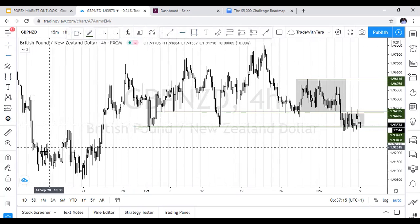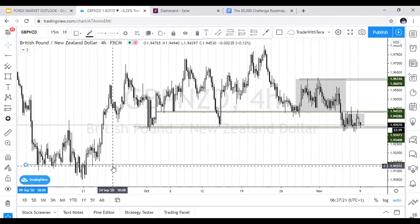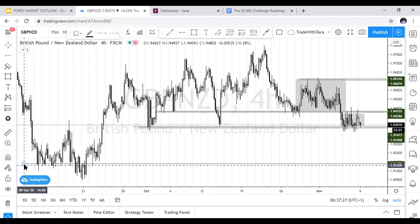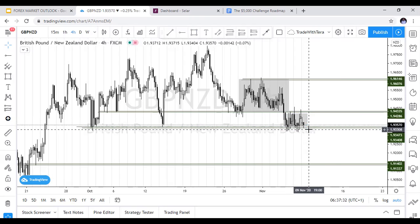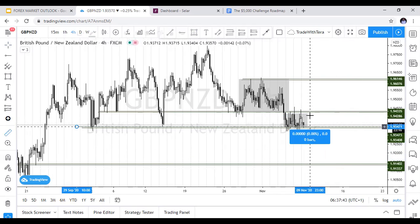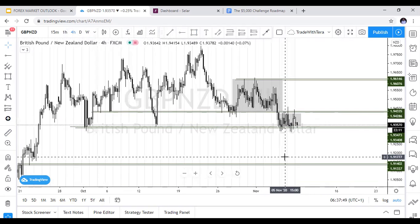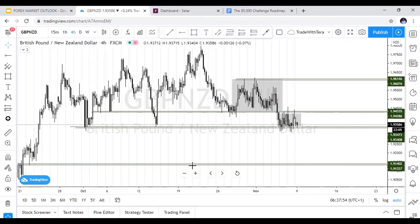This is the next possibility for the pound NZD market in case we have a break below, which is a lot of pips. If you calculate from here, that's about 200 pips. Let's see how that plays out on pound NZD, and we'll see how we can take advantage of this setup for our profits this week.